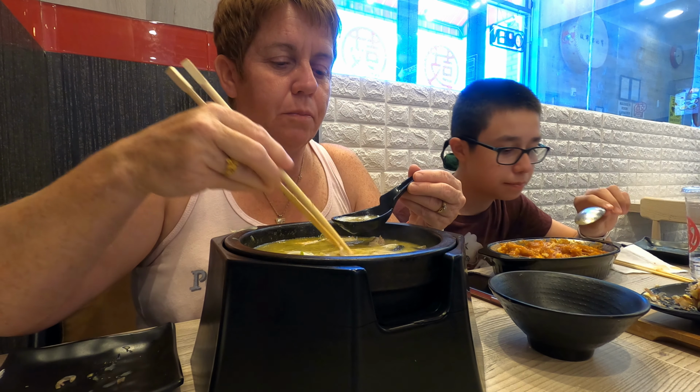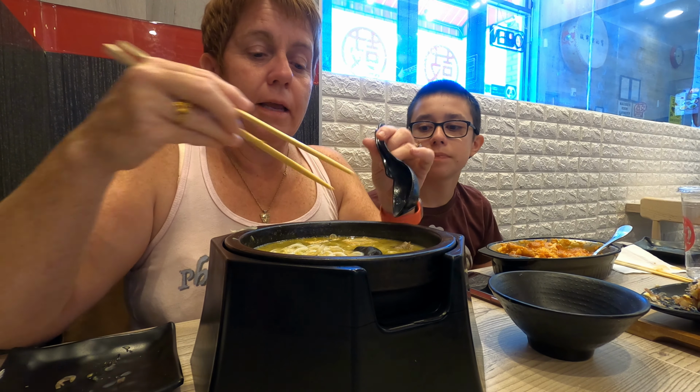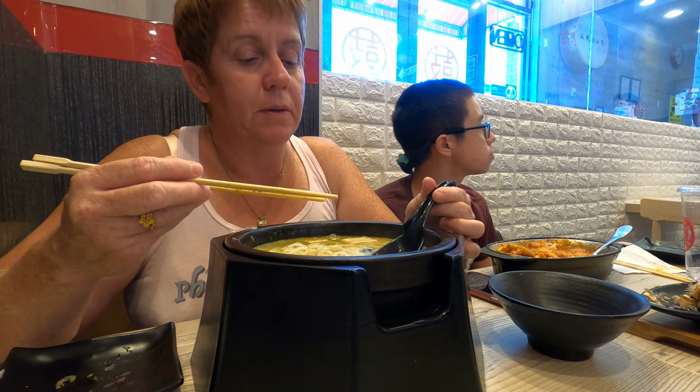I don't know what it is, but the broth, I feel like it's kind of not much flavor. Right. It's not horrible, but it's a light flavor. So if you don't like a lot of flavor, you have very sensitive taste buds or something, this would be a good one to get.